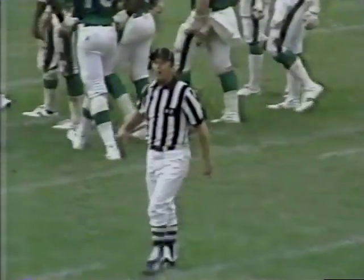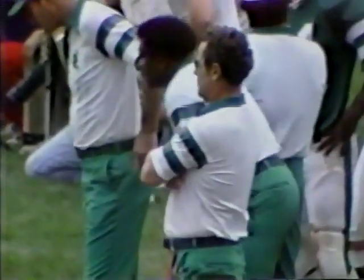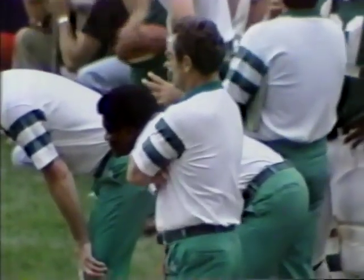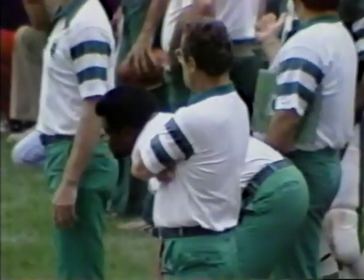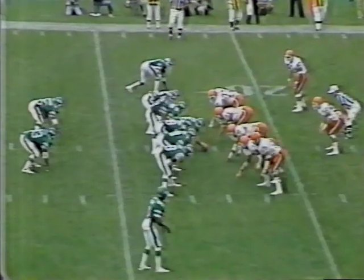Here's the call. False start on 72, Chris Ward, if you could read lips, because we didn't pick up his microphone. And Fred, you may have forgotten to turn it on. Okay, bring it back to the 18-yard line, and it'll be first down, 15.